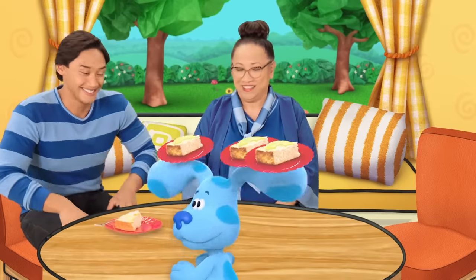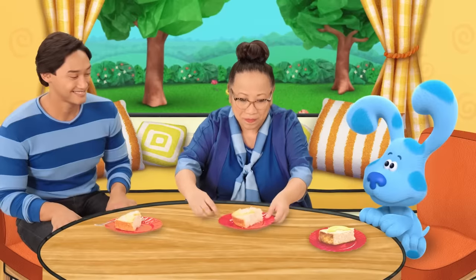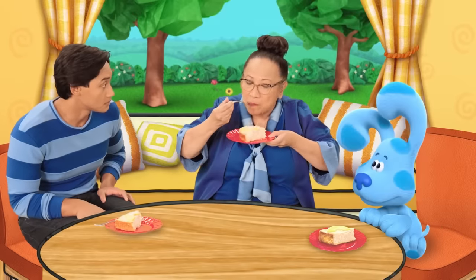Ooh, a slice of bibinka for me. A slice for Lola. A slice for Blue. Oh, and a slice for you, too. So, Lola, what do you think? Blue? Josh? This bibinka is masarap. Oh! It's sweet and delicious!